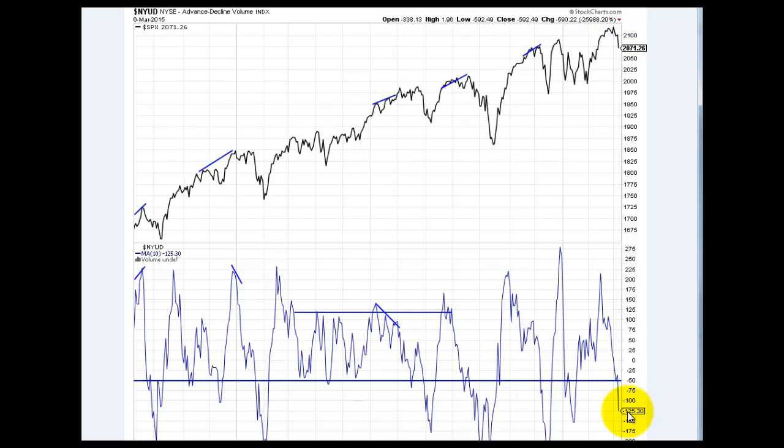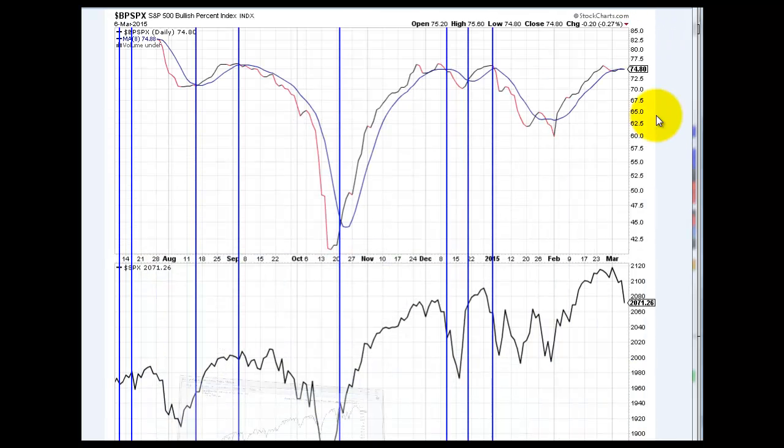Now, we are a little bit below, but I like to see this a little bit more. And again, one indicator is not going to do it. We want to see all indicators start to move and get into these washout territories before we look for a bounce. So, today may be it.